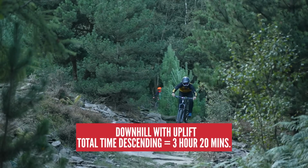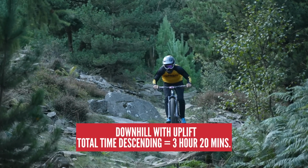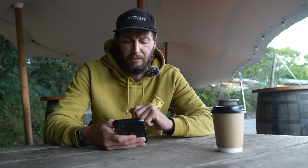Well, when it came to downhill, we actually ran out of time trying to burn as many calories as we needed to get to that 1,000 mark. So some multiplication was required. Now, to burn 1,024 calories, so remember, this is times the amount of runs that I did do, it would have taken 3 hours and 20 minutes of solid descending to get to that 1,024 calorie mark. That is a lot of descending. That's like 3 mega avalanches or thereabouts.